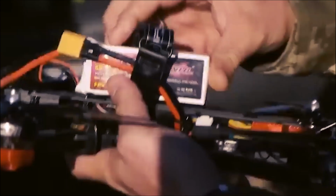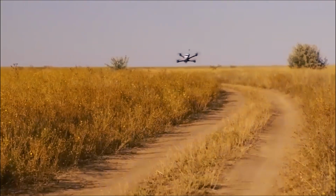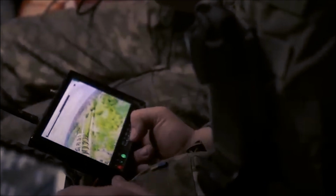As mentioned earlier, these drones typically have a short operational range, usually up to 10 kilometers. This limitation restricts their deployment to relatively close-range targets, necessitating that operators remain within a certain distance of the front lines. This proximity can expose operators to enemy fire and counterattacks.